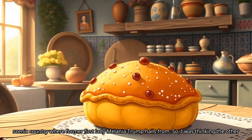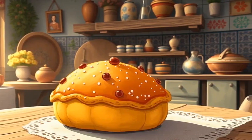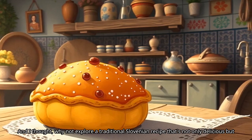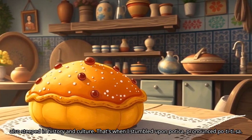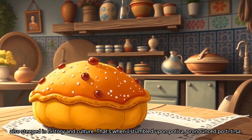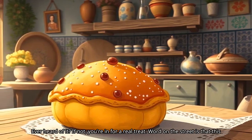So, I was thinking the other day about how amazing it is that food can bring us together from all corners of the world. And I thought, why not explore a traditional Slovenian recipe that's not only delicious but also steeped in history and culture? That's when I stumbled upon Potica. Ever heard of it? If not, you're in for a real treat.